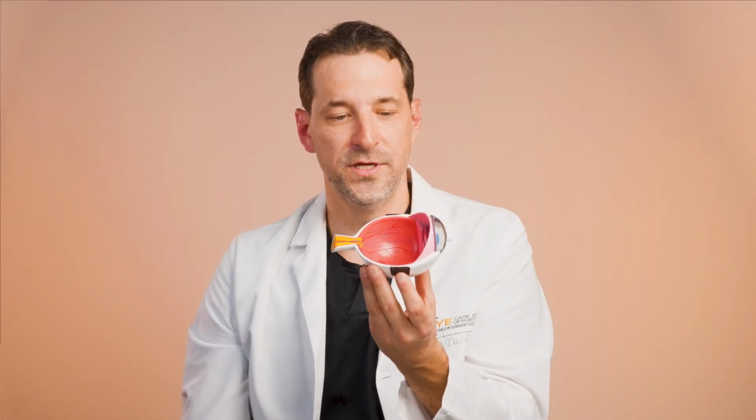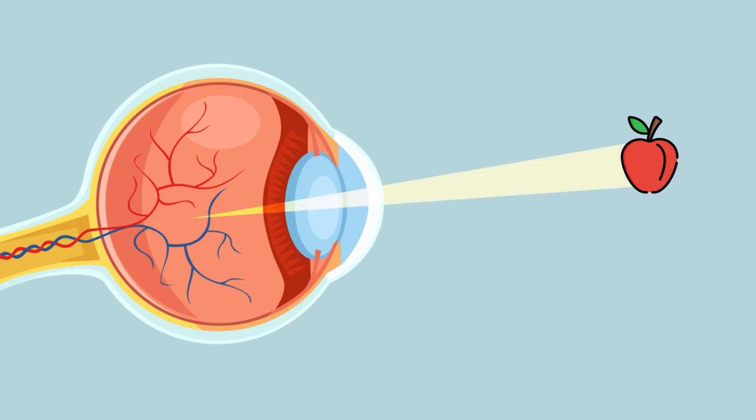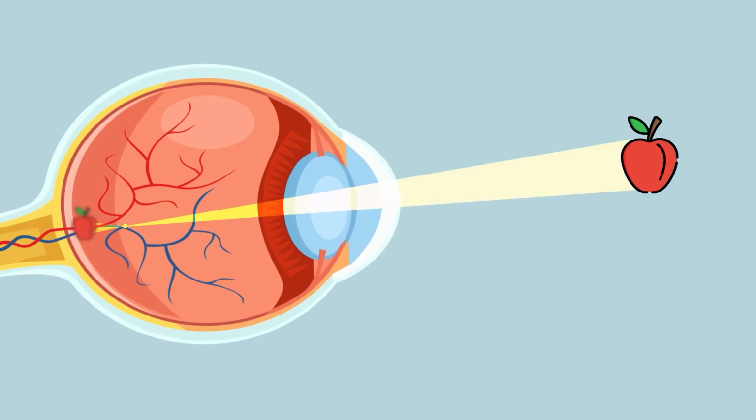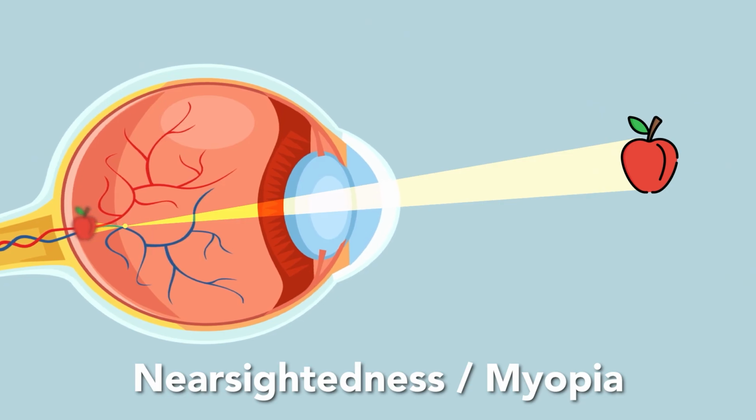Now, a common question is, why am I nearsighted? Why am I farsighted? So when you look at the eye, if all the light is focused perfectly and it hits this retina, you do not need any eyeglasses, and your vision should be perfectly clear. What happens is, in some eyeballs, either the eye is elongated or the cornea has too much power. And when light travels in, the light actually is being focused somewhere in the center of that eye. That is called nearsightedness or myopia.